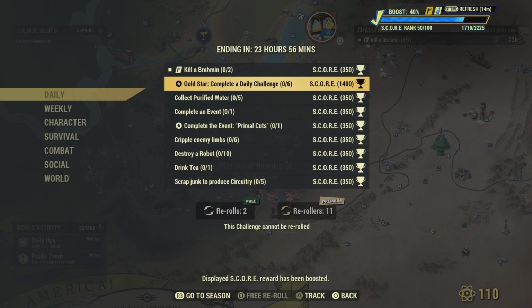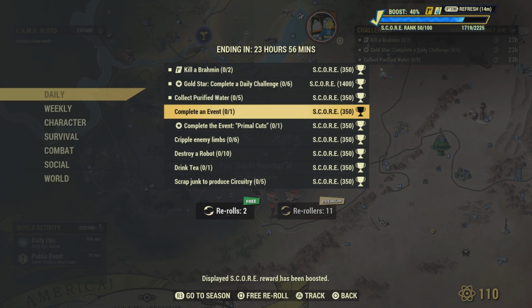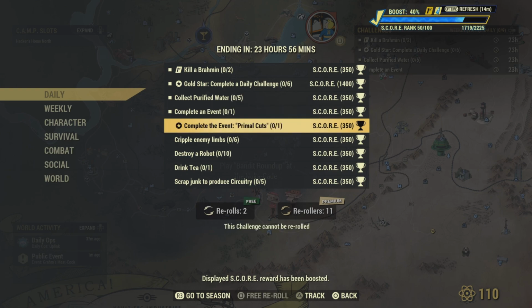Complete a daily challenge. Do six of them, and that challenge will be completed. Collect purified water. You go to people's camps, and you can actually make your purified water and go ahead and collect five, and that challenge will be completed. Complete an event. Just do any event that pops up, guys, and that challenge will be completed. Complete the event Primal Cut. So if you complete the Primal Cut event, guys, you should get this one as well.